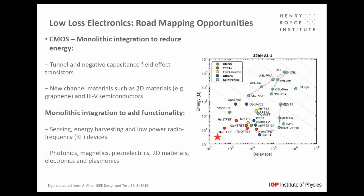But at the same time, we realized that as well, we could try and get CMOS to do more for ourselves by combining those transistors with things like sensing, energy harvesting, and RF devices. And that meant mixing the CMOS capability with things like photonic, magnetic, piezoelectric, plasmonic materials to get additional functionality with the devices we have now.